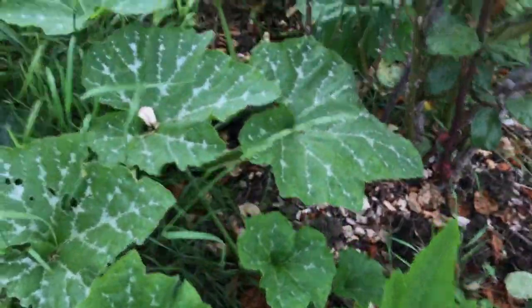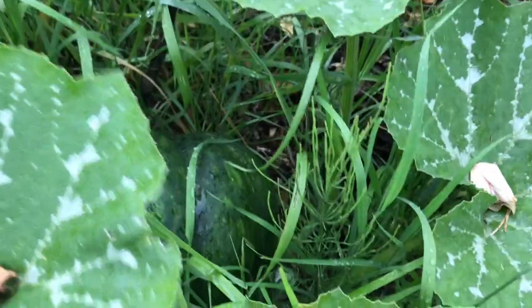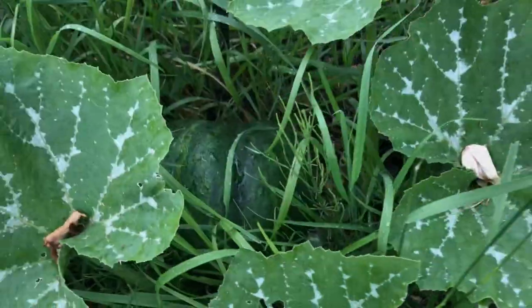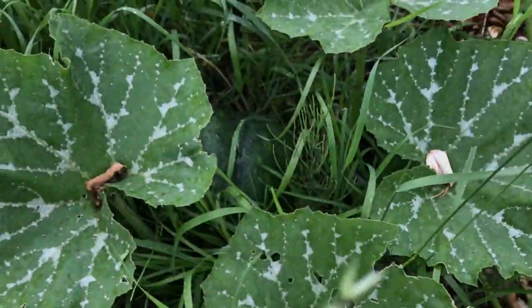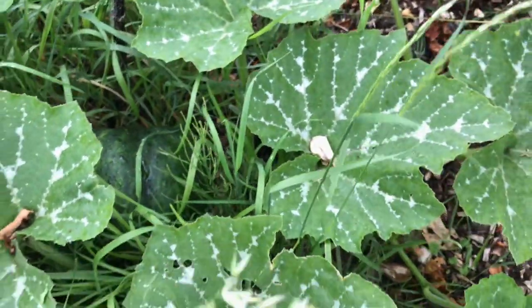There we go, and oh my gosh, how much do these guys grow in a week? Look at that, it's huge. That is the size of a football, a flattish football. That's incredible.